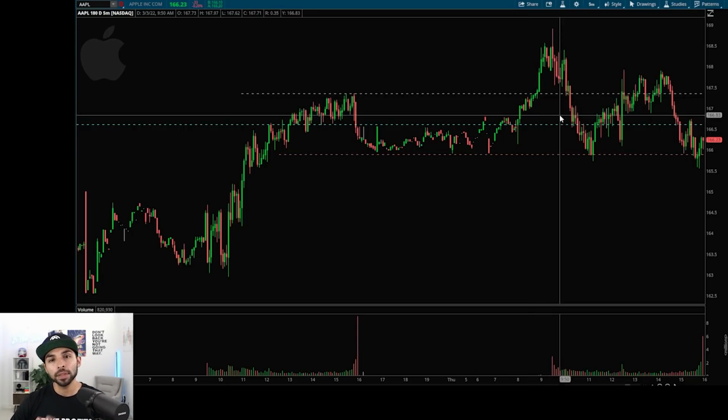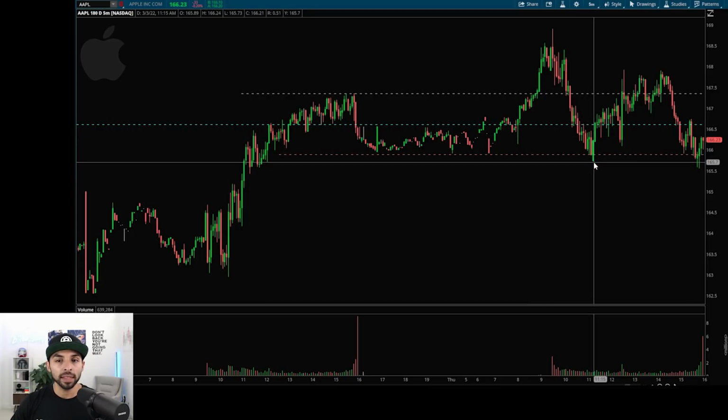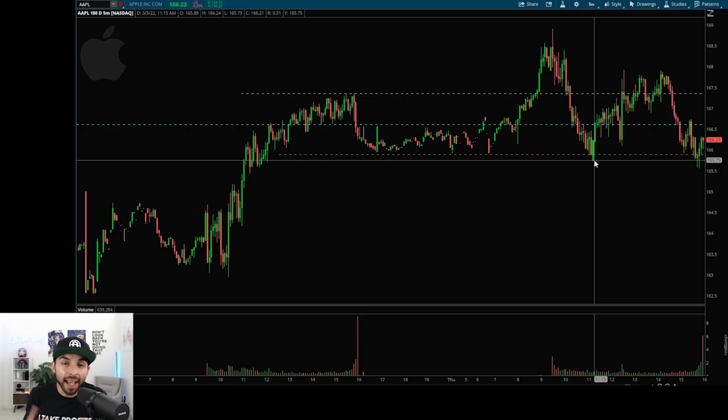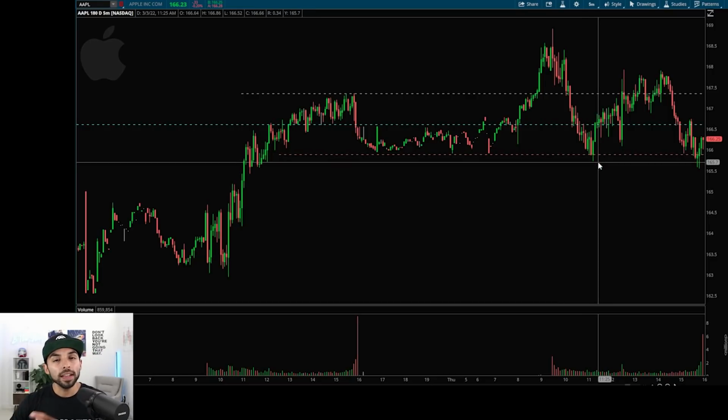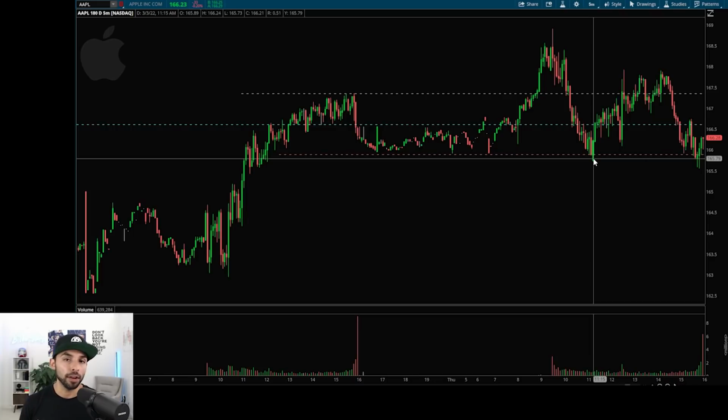Now, here's something else you've got to wonder. If you just risk this line, you might get wicked out here and get stopped. That's frustrating, but that's part of trading. If that happens to you, you've got to be willing to get back in. However, some stocks, you want to give it some room, especially near the open. Now, this isn't near the open. This is at 11:15 market time.